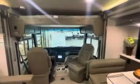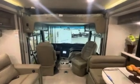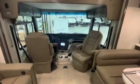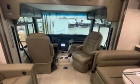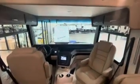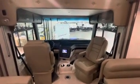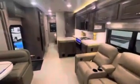The cab of this rig, it's got a drop-down bunk up there that's all electric. It's got a table that sets up there in between those two chairs. Both of those chairs swivel around, so you can use those while you're camping. The front windshield shade is all electric. Your left and right shades are manual shades that pull down for privacy. We'll spin around, you get a view from this direction.